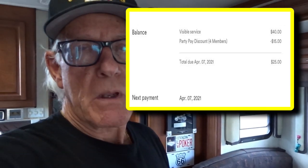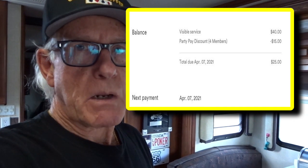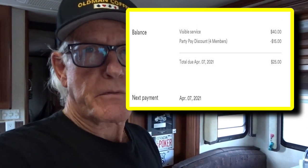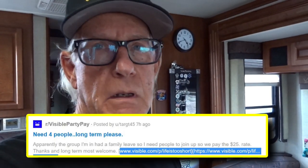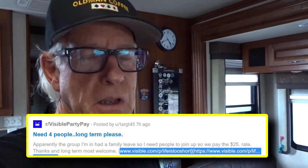It gets broken down. So if I see that I'm not going to be paying $25 for the next month's service, because you always pay ahead, you're always prepaying, then I'll go in and find out if I have a space available, which I would at that point, and then I would have people come in and join my party. It fills up really, really fast.